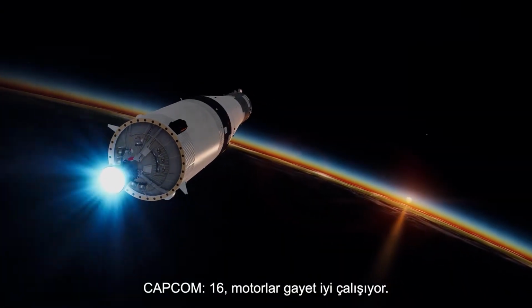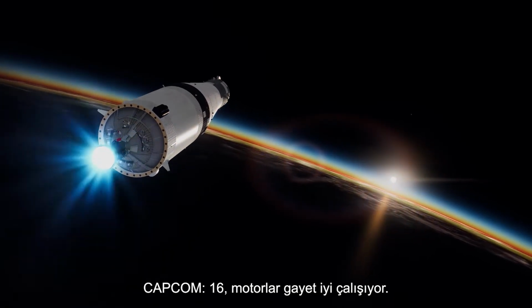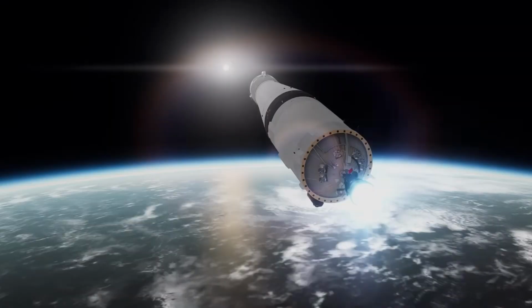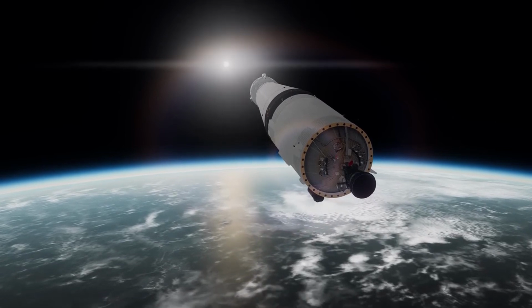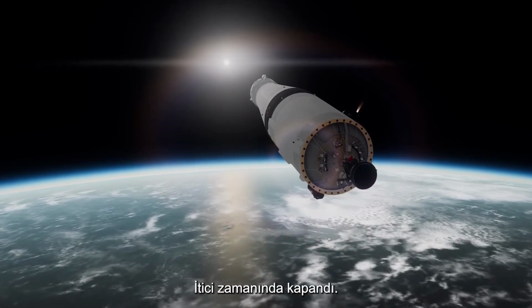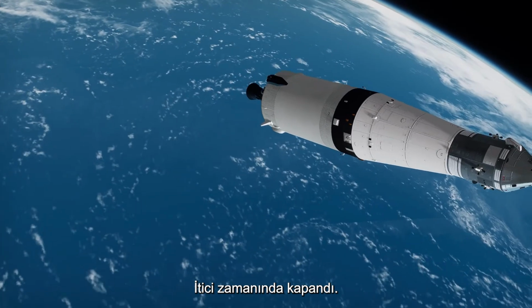16, we're showing good thrust on the S4B. Roger. Roger. Booster reports shut down on time. Guided cutoff.